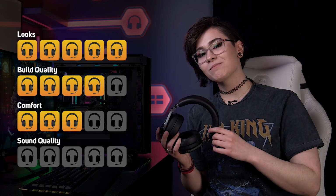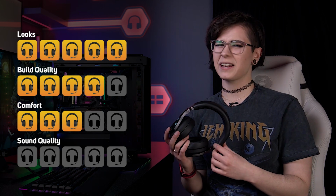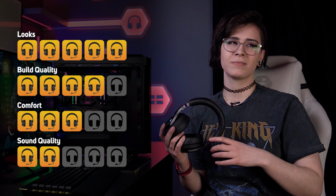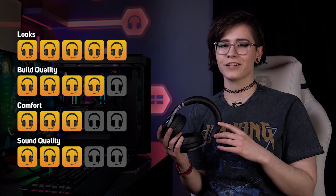Sound-wise, not really awful, but not great either. Probably a 2 out of 5. On par with the Arctis 7, so maybe a 3 out of 5 actually.